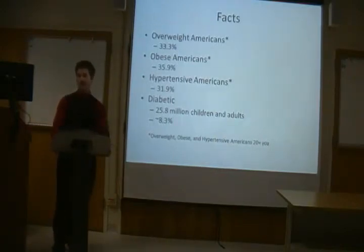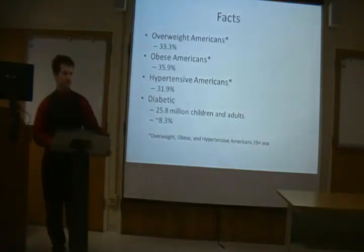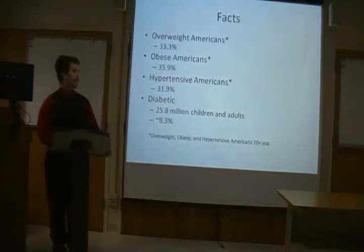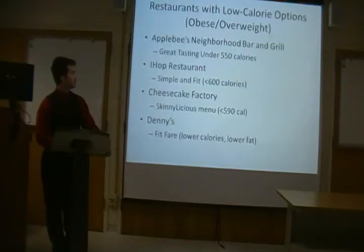Hypertension is also up there, with nearly a third of adults 20 years of age or older being hypertensive. And the diabetic population is only about 3.5% of all Americans, including children and adults. So not nearly as much as the others.